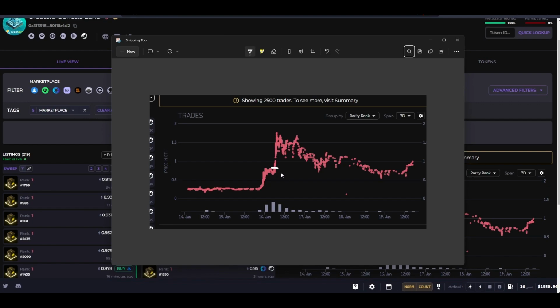We went past, we entered here. We went straight up. I think we got out around like 1.4 here, but they went to like 1.7. Can't really time the tops, and we were able to take profits. So it's always important to look at what areas are hard to break. Eventually, if it keeps chipping at a wall, usually when it hits, it dips. Usually it will break it if volume is consistent.